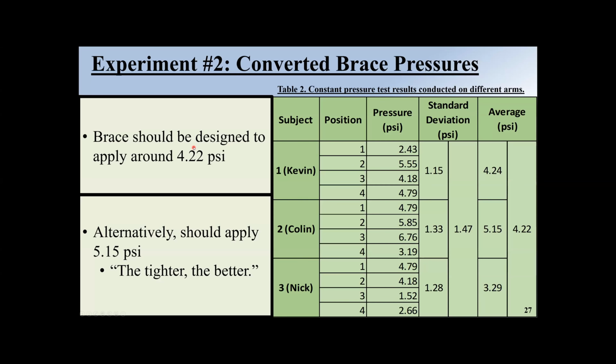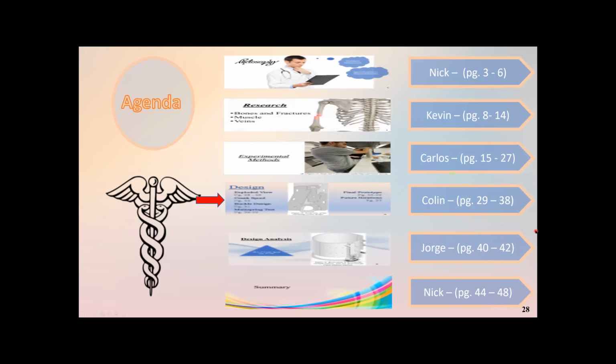The 3 test subjects tightened the brace over their arms without any assistance. The average pressure across all positions and all test subjects turned out to be 4.22 psi. However, the highest test subject across was 5.15 psi, which may prove to be a better pressure target for the improved brace, as our liaison, Dr. Patrick Mitchler, suggested that the tighter the better. And now I would like to pass it on to my team member, Colin, and he's going to describe the components of the brace and the design for our final prototype.